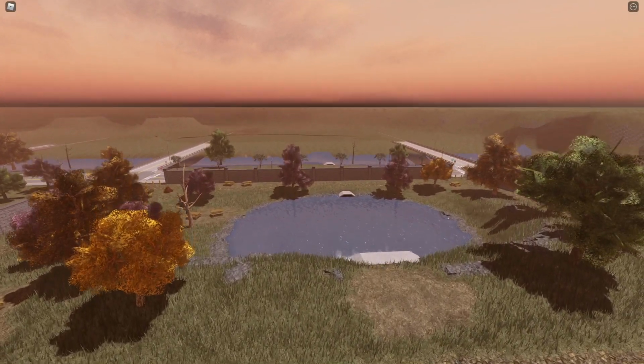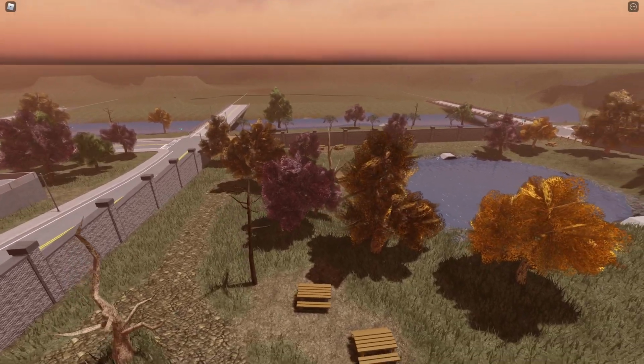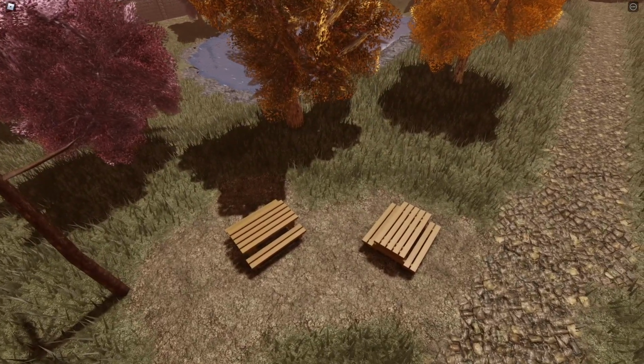Very quickly moving down the street, it is also very likely that you are going to find a clue here in what I'm calling the downtown park. By the way, if this has an official name to it, let me know. But in any case, in this area here, you want to make sure to look at all the tables.